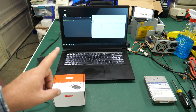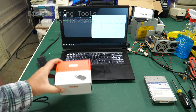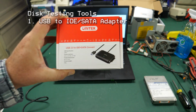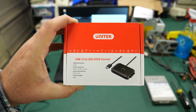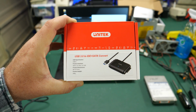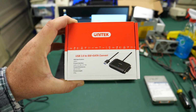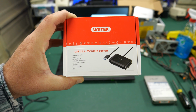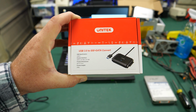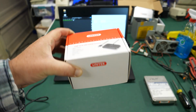And I wanted to go over some of the tools that I use to do this. The first one is a USB to IDE or SATA converter. It's a little adapter. This one is the current one that I'm using. It's made by Unitek or distributed by Unitek. It's probably rebranded from something else. Got this on Amazon. The reason I got it is because I wanted one that would run fairly quickly to keep up with SATA speeds. And so this is a USB 3.0 device, so there should be no limitation in terms of transferring files because of the speed of the USB connection.